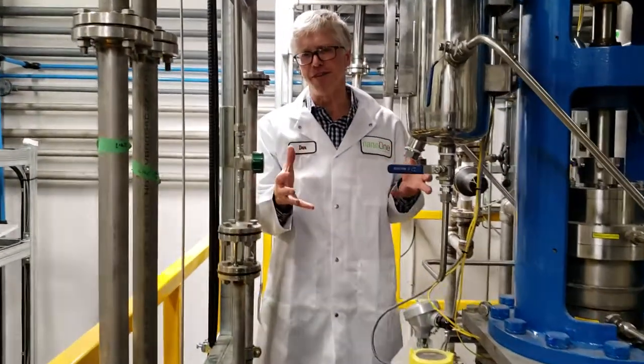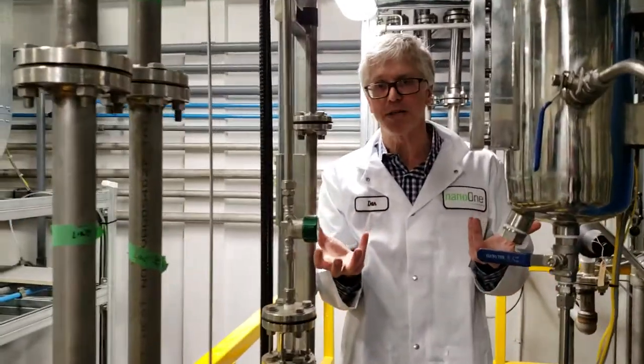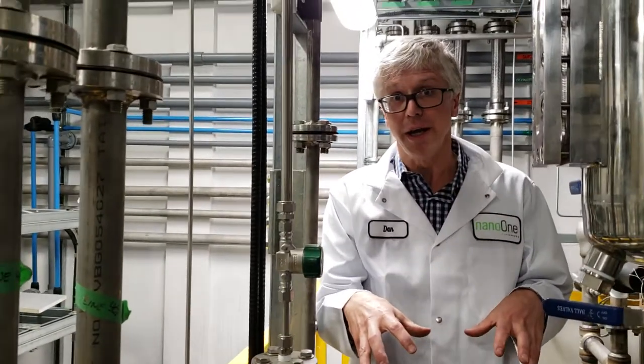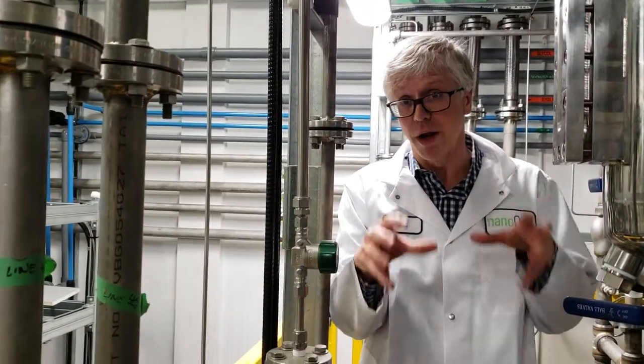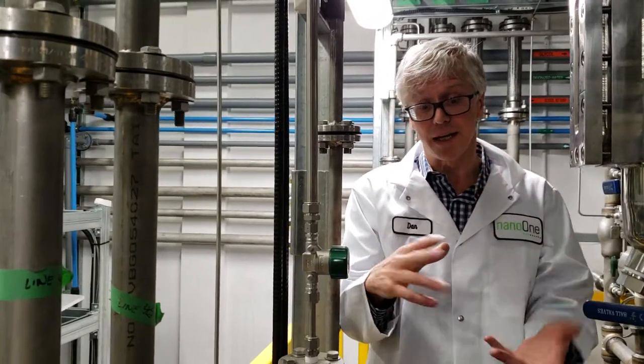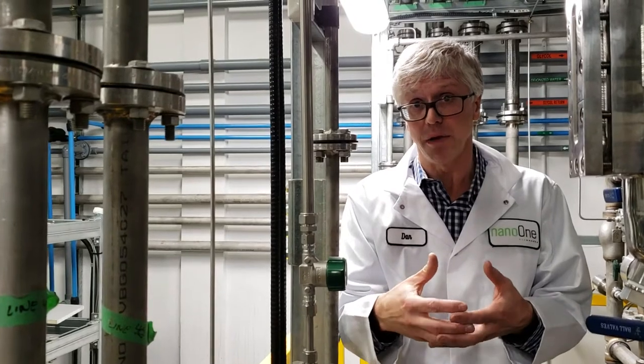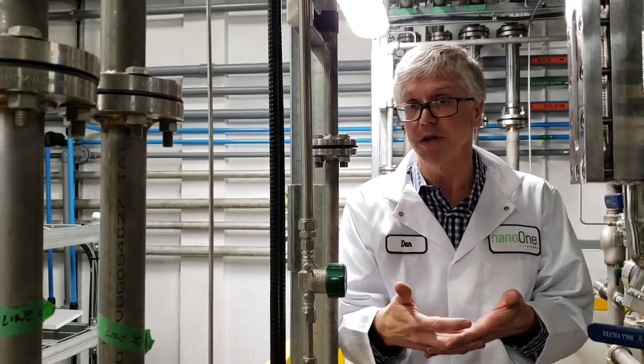So once we've actually got the base materials, let's say the lithium, the nickel, the manganese, and cobalt, we mix it all in solution, and that's where the magic happens, really, in Nano One. We take those materials, and by dissolving them in liquid and getting them close to each other, sort of atomically, we can start to form the desired crystal structures.